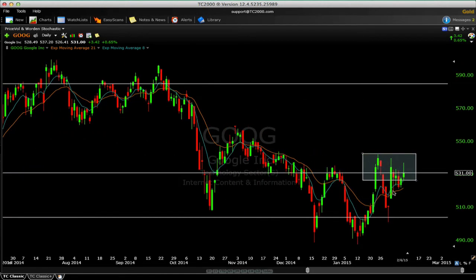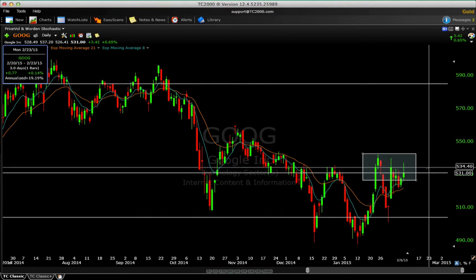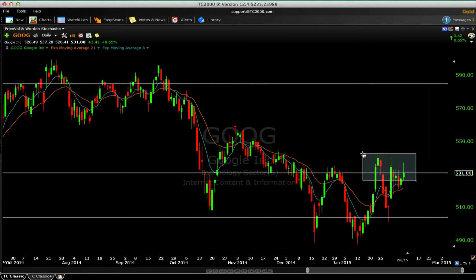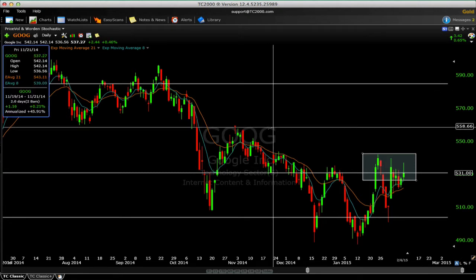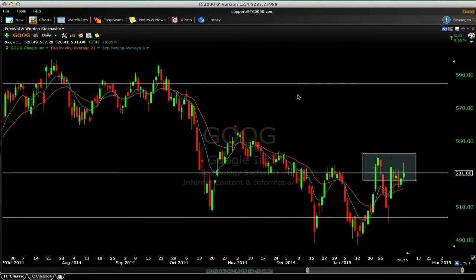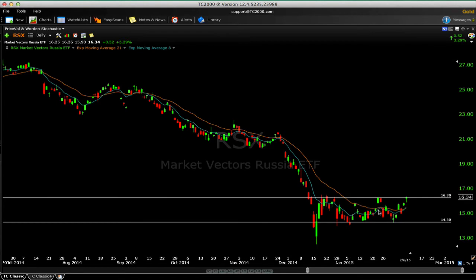So I think these relative highs here, these tails that you're seeing, I think if it can start to clear above 535, you might get a nice trade in Google to the midpoint or to the upper end of this range, maybe just to 560 or so, or maybe to retest the high. So keep Google on watch. Could be setting up there this coming week.